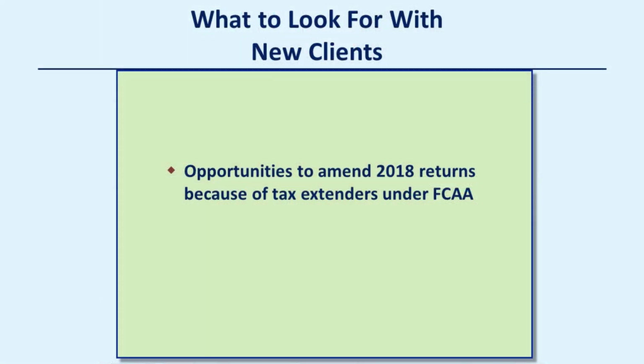I'm also looking at, are there opportunities to amend 2018 returns? You know, the blog I did last week, I said I thought 2020 was going to be the year of the amended return because of the fact that we had those tax extenders made retroactive back to 2018, like the tuition and fees deduction, qualified principal residence indebtedness exclusion, the energy credits. I've done a couple of those just this past week because the clients reminded me, hey, I put that furnace in last year. You told me we were looking for an extension on that rule. Those will have to be done on an amended return. Could we amend for those factors?